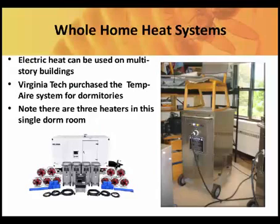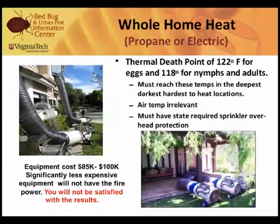This is a propane system that you're looking at here on this slide. This is the Thermopure heat system. So they heat the air with propane and then use these mylar ducts to push it into the home, and it increases the interior pressure, pushing the heated air into cracks and crevices.